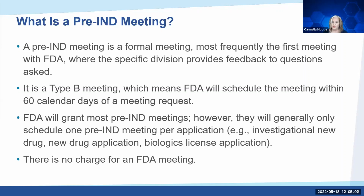Another important point to note about pre-IND meetings is that usually there's one pre-IND meeting allowed per application or per IND. So it's important that you think about when is the best time to actually have the meeting. And then another important point is that there's no charge for any of the formal meetings by the FDA. Next slide.